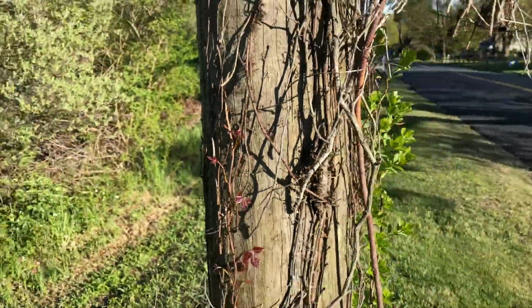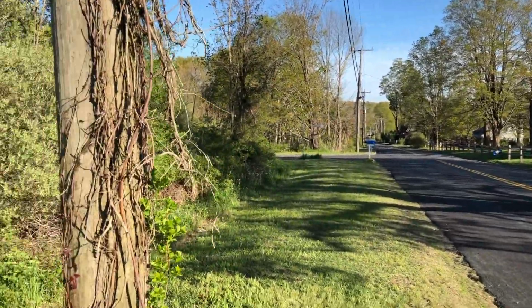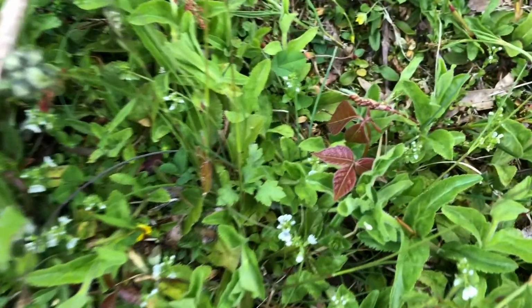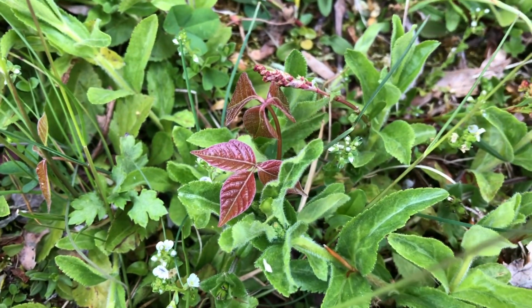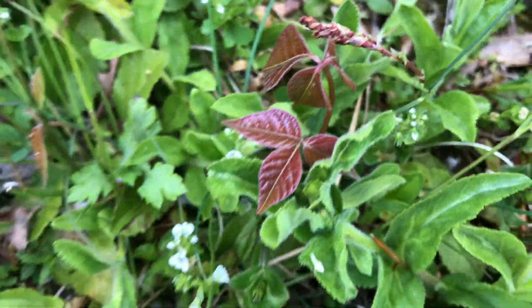I just happened to find this on a telephone pole right here in my neighborhood. So you don't have to be out in the middle of the woods to come across poison ivy. Here I found some poison ivy leaves that are just growing right up from the ground. So they don't necessarily have to be on a vine that's attached to a tree trunk or a pole. Poison ivy can grow right from the ground.